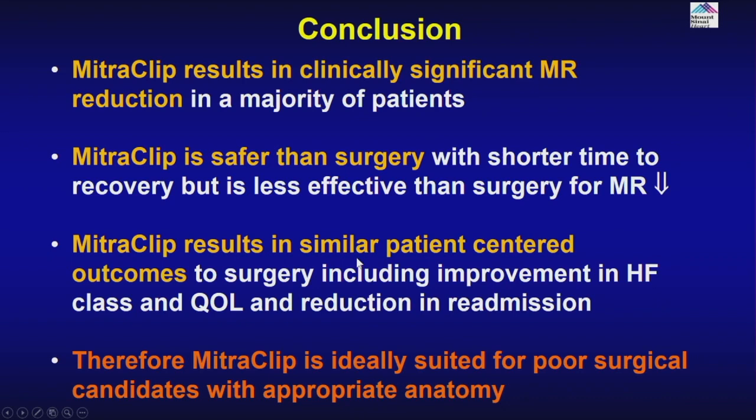So just for conclusion of the mitral, MitraClip results in clinically significant MR reduction in the majority of patients. It is safer than surgery, and MitraClip results in similar patient-centered outcomes to surgery, including improvement in heart failure and quality of life and reduction in readmission. So it is ideal for poor surgical candidates with appropriate anatomy. What we request is these patients will be seen here by the heart team, which includes an interventional cardiologist and a senior surgeon who will see the patient together.